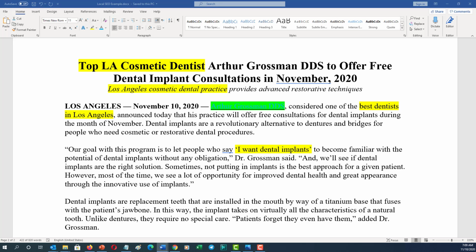Now, in this case, the goal, and you always have to start with the marketing goal of the client. When you think about this, the goal of this client is to get new patients into a cosmetic dentistry practice in Los Angeles, California. Okay, the locality is very important. So the SEO expert who hired me to write this press release said that he wanted the phrase, top LA cosmetic dentist or Los Angeles cosmetic dental practice and so forth in the press release.